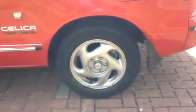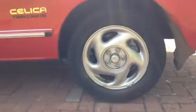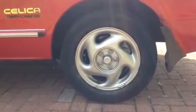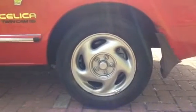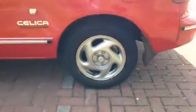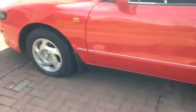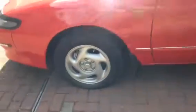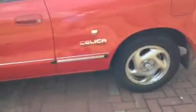The wheels are the original Celica wheels. I took out the center caps that said Celica because I didn't like those, and just painted the whole wheel. Put my own center cap in the middle, and I think they look pretty good. Originally I was going to change the wheels, but I'm not going to do that now. I think they look pretty good as they are, so I'm happy with that.